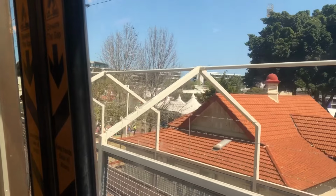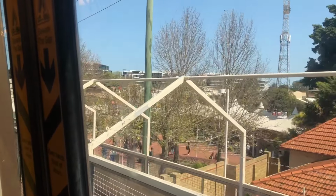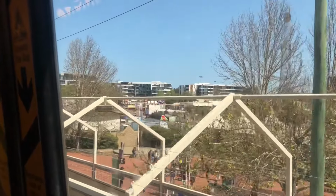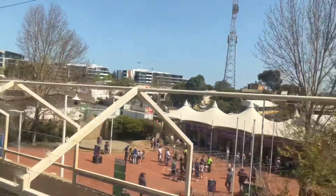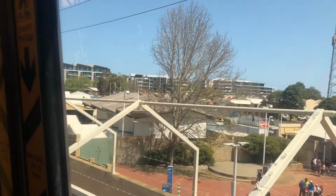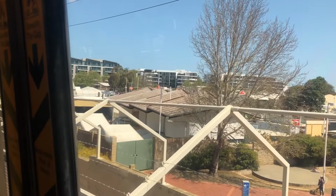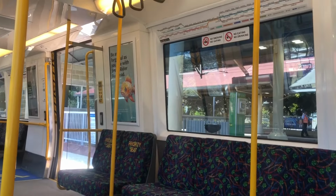Platform's on the left, so that's fine. And made it to Showgrounds. Yep, entering insanely slow, made it to Showgrounds, Platform 3. Alright, so here we are.